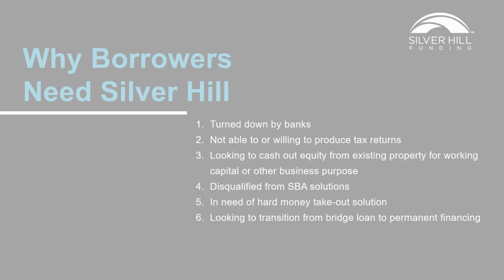Number two is the tax return issue. A lot of times people want to make an investment in a commercial property or even refinance an existing commercial property, but they just don't want to deal with their tax returns. Maybe their tax returns don't show income because they are leveraging our tax laws. And so, when you do a loan at a bank, obviously, your tax returns have to look extremely clean. And it has to be a business that's stable for the last 24 months in order for them to do a loan. So that's number two reason.